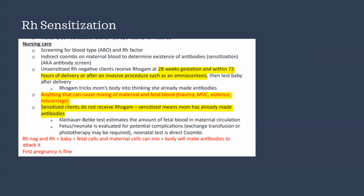With RH sensitization, we've already kind of talked about this, but we'll just read what we've highlighted here to summarize. Unsensitized patients are going to receive RhoGAM at 28 weeks and then 72 hours afterwards, of course. The RhoGAM tricks the mom's body into thinking that she's already made antibodies. Anything that can cause a mixing of the blood, we're going to likely give RhoGAM. Sensitized clients do not receive that. Please write that down 3 times. Sensitized clients do not receive RhoGAM. Sensitized moms have already made the antibodies. And usually the first pregnancy is fine because it is not the affected pregnancy.